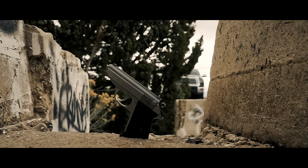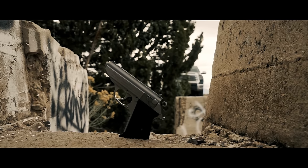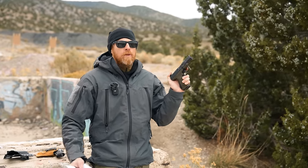So anyway, that's a little bit about the PPK. Let's look at the P99. The P99 came out in the 1990s and became the Bond gun in 1997's Tomorrow Never Dies, a Bond movie which I have a weird relationship with. I enjoy it. If it's on TBS one day, I'm likely to watch it, but it's also terrible. It's not a good Bond movie, but for some reason I'm drawn to it every time it's on.